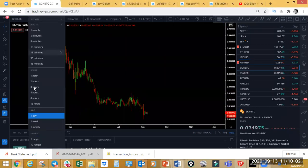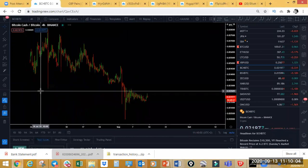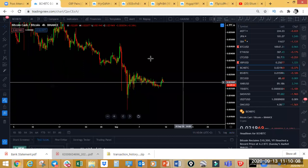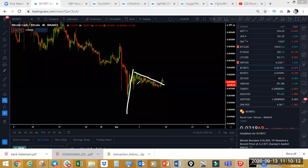Bitcoin Cash. Let's go back to the 4-hour. Bitcoin Cash is clear. We're going to be looking at short-term upside. Short-term upside on Bitcoin Cash. We've got a pulsing move up. This is a correction here. We should see this one, because let's do this.